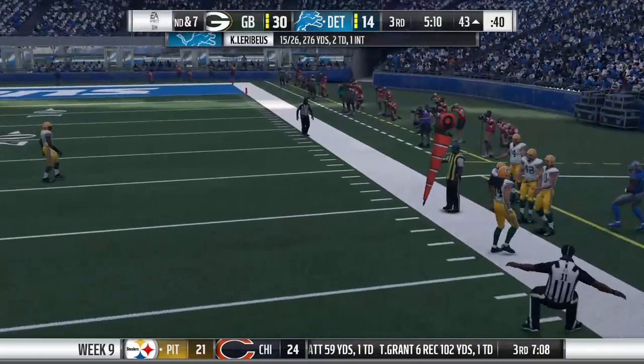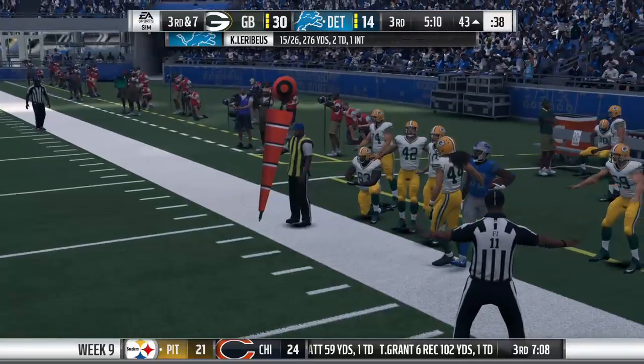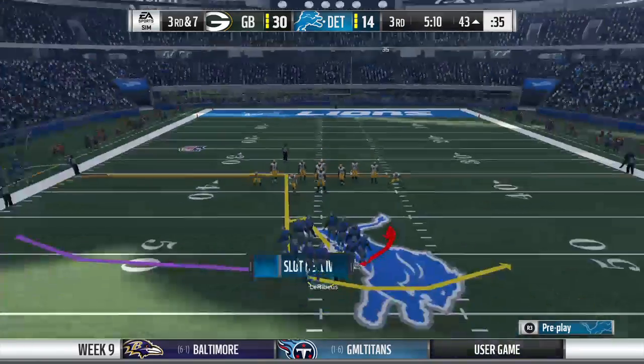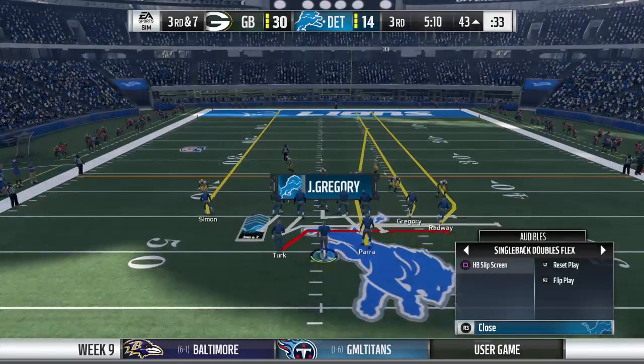They'll look to throw. To the sideline, and it's caught, but boy, he's out of bounds. And they tried to get him into space coming out of the backfield, but it'll be 3rd down.